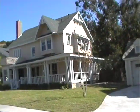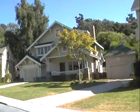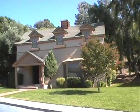It's been said that Doris Day has lived in every one of these houses on this street, each with a different husband. Doris, Doris, Doris. We refer to this street as Colonial Street. We also call it Anytown, USA.